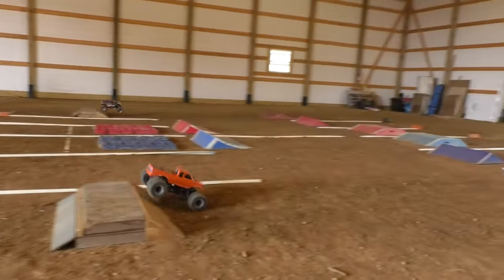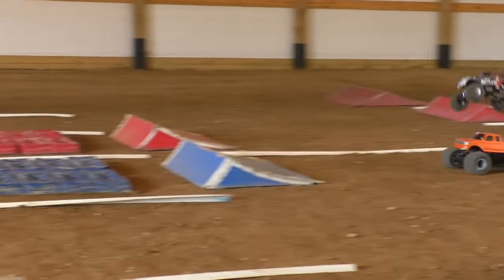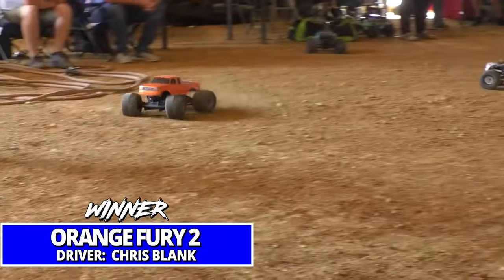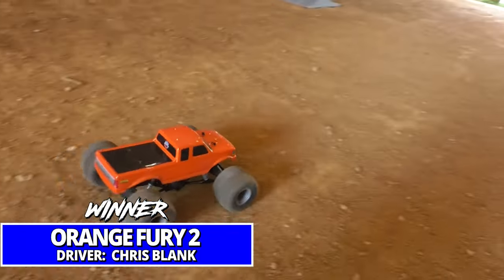Michael Spurlock in Iron Outlaw in the far lane. And Orange Fury 2 in the near lane, Chris Blank. Blank looking smooth and stable on this track. He's going to be a contender today.